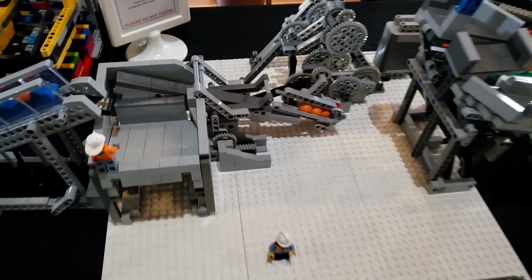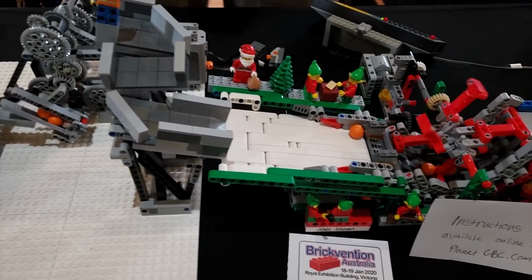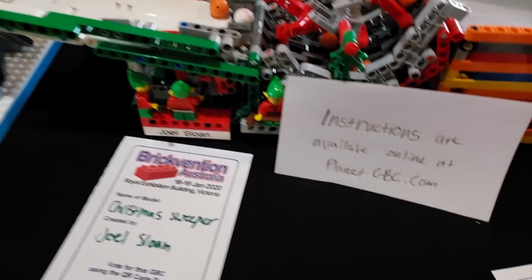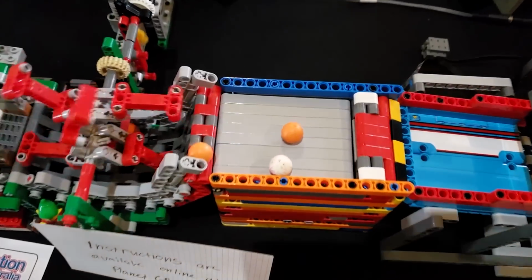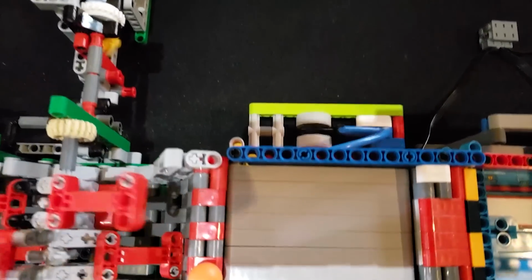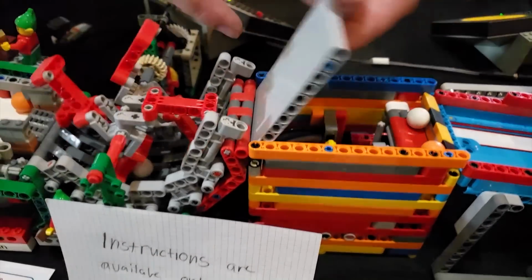Card and lift built by the Wilkes family, I believe, Michael Wilkes. And then a Christmas sweeper by Joel Sloan. He's also got this very original, I think all of his modules here I will call original. He's done a great job building on mostly studless Lego technique. This one's a pneumatic module. Yeah, he mentioned to me before he's hidden the mechanism away, so it looks like just a box on the outside. He's going to show us now.